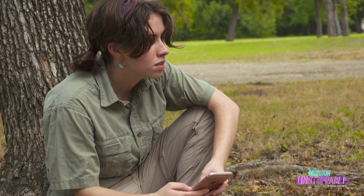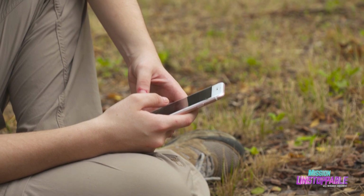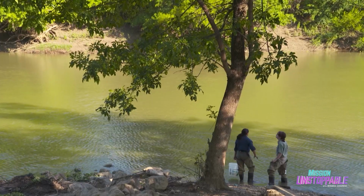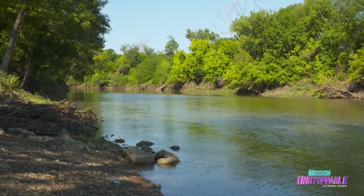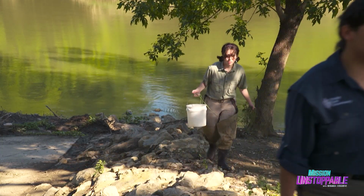The data gathered in these tests by Abbey, Jimena, and their citizen scientists is reported to a research institute that uses the information in a variety of projects that help promote and protect not only the 710-mile-long river, but also the animals and humans who live alongside it.